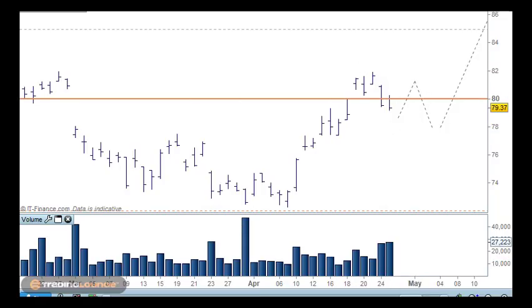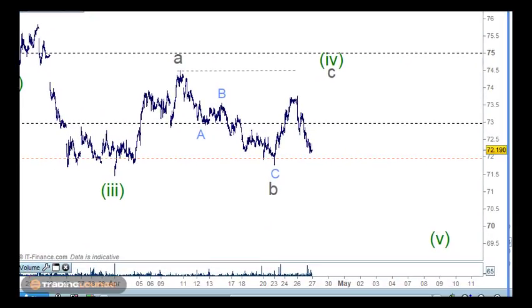See, while we were correcting here, I'll use CBA because that's the one that's got 9% of the index basically. What I was looking for here was that we had five waves here, so we're looking at this as an A wave, and then we're looking at this as a B wave here, and then I was looking at this as a C wave up here. But obviously Westpac got downgraded yesterday by one of the brokers, so I was looking for five waves up here. I don't really have my five waves. I was looking higher up here.